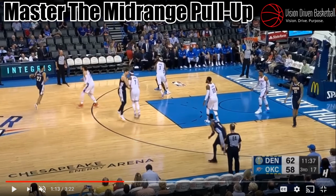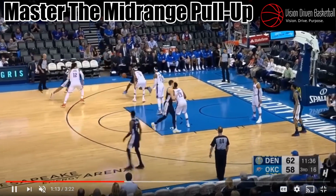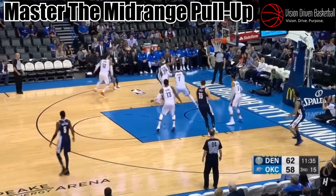But he's got a few things he's very, very good at, meaning that no matter how the defense plays him, he's able to score. So he's got a smaller guy on him right there, and he's going to make sure that he's going to catch this ball, rip through one dribble right into that pull-up jump shot.